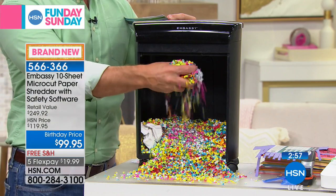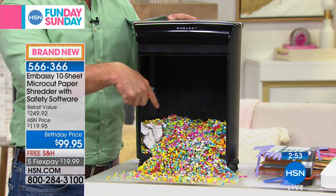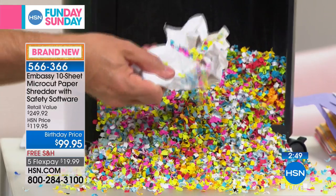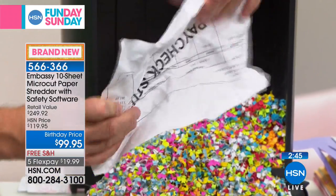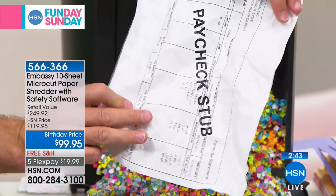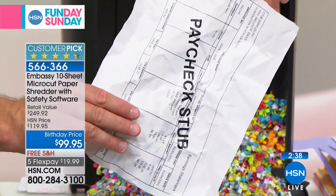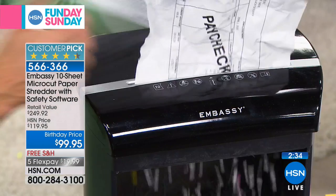Because you see what happens here too? Because it's micro cut in a smaller shred, see how it doesn't fill up the bin as much? Look how much space that one piece of paper is taking up. And the thing is, that one page out on the curb, it's fair game. Because yes, there are dumpster divers, but have you ever had a windy night or someone walks over, knocks over your garbage can, and now your paycheck stub is in the neighbor's yard? Your prescription information, your loan documents, whatever you have coming in the house, just take it over to that Embassy.